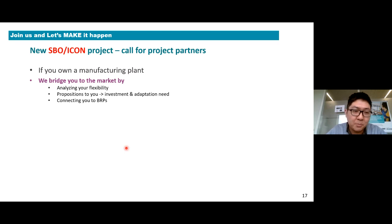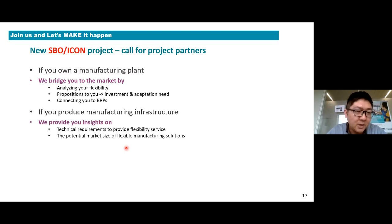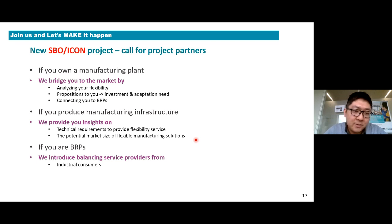And we connect you to potential balance responsible parties from the project. And if you're producing manufacturing infrastructure, you're also one of a very important user group, because we provide you insight on the technical requirements to provide flexibility service. And we also provide you insight on the potential market size of flexible manufacturing solutions. We tell you which processes can be flexibilized, which cannot. And third, if you're a balance responsible party, you're also welcome to the project, because we simply introduce more customers for you. We expand your flexible service provider portfolio.